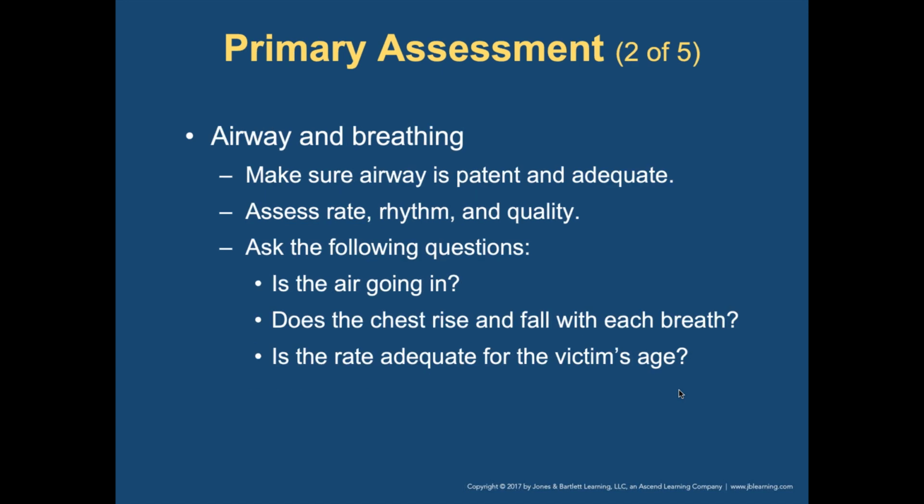Airway and breathing, you can assess that from across the room. You don't necessarily have to put your hands on them to check that, because if you can say, hey, how you doing? And they respond to you, you know their ABCs are good to go. Look for their rate, rhythm, and quality. Is it enough rate, rhythm, and quality to support life? If it's not, fix it. If there's any questions about airway patency, it must be opened immediately. Head tilt, chin lift, or just use a jaw thrust. Evaluate whether the patient's breathing is adequate or not, and let's fix it.